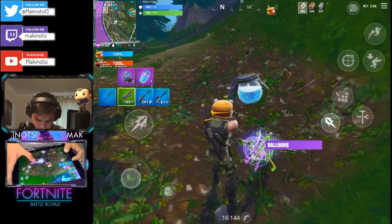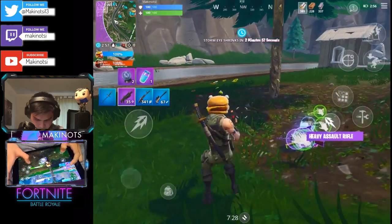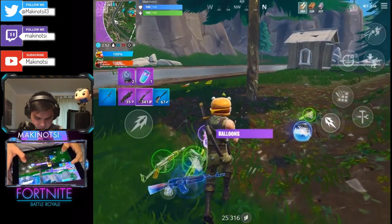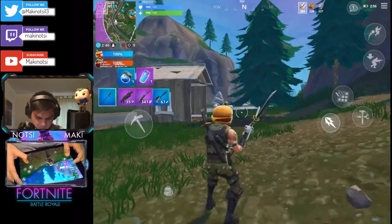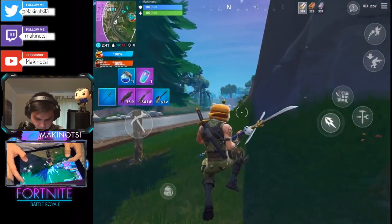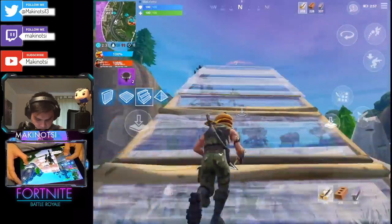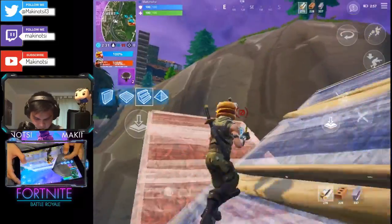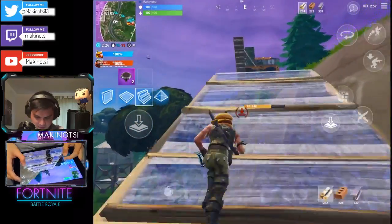Any shotgun? Yes. What the heck? Why am I carrying a rifle? Let's go and let's go together with our teammates right there. So building on this iPad is actually easier than having a phone, guys.